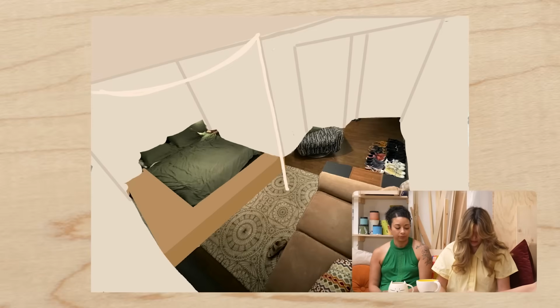I think we need to go more. If you just do it like this, as an opening into the room, it's gonna feel a little cheesy. So let's go all the way. Yeah, curtains around the bed canopy. Right? Gorgeous, yeah. I love it.